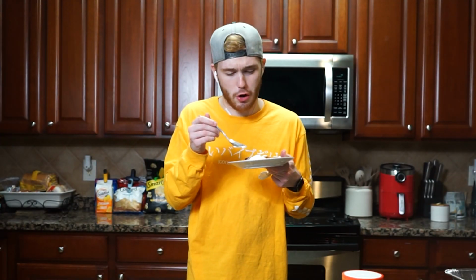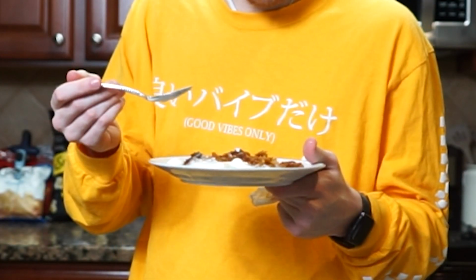Not bad. Probably a little much in the butter and salt realm, which again, they never specified how much butter I actually needed to use. It's a little strong there, but other than that, it's very peachy. The ice cream goes very well with it. I'm eating this at Thanksgiving. Grandma made it. She took the time to do it. I'm not gonna complain about it.